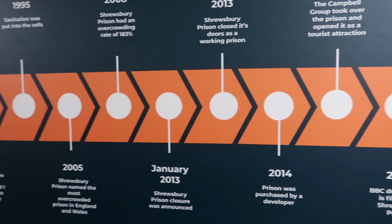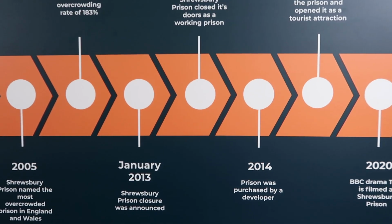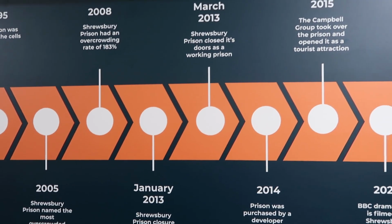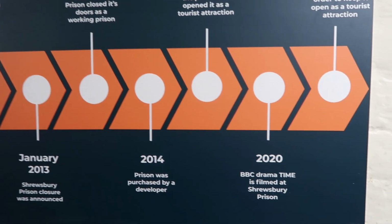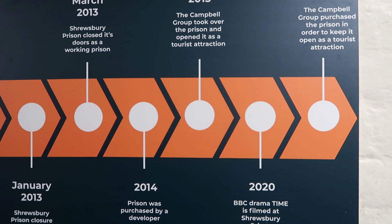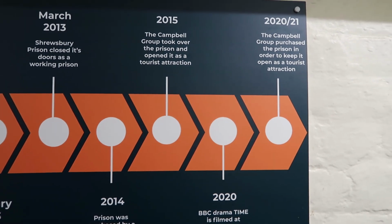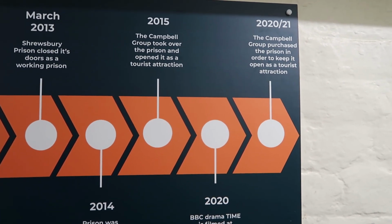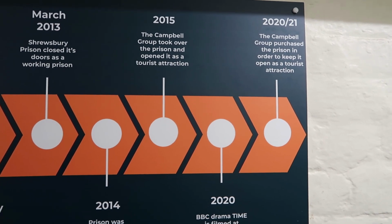Here's a bit of a timeline of the prison. So in 2013 it shut as a working prison, and then in 2020 the BBC drama Time was filmed. Never watched that, but you can go back and watch it. You can say you've been there, can't we? Now it's owned by the Campbell Group and used as a tourist attraction.